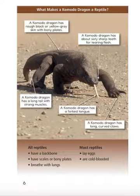What makes a Komodo dragon a reptile? A Komodo dragon has rough black or yellow-gray skin with bony plates. A Komodo dragon has about 60 sharp teeth for tearing flesh. A Komodo dragon has long, curved claws. A Komodo dragon has a forked tongue. A Komodo dragon has a long tail with strong muscles. All reptiles have a backbone, have scales or bony plates, breathe with lungs. Most reptiles lay eggs, are cold-blooded.